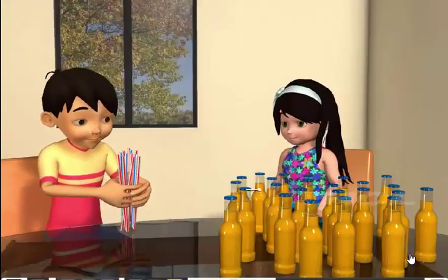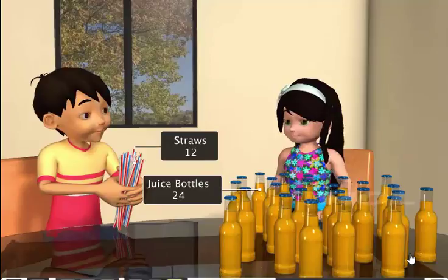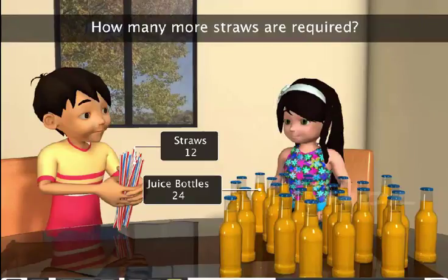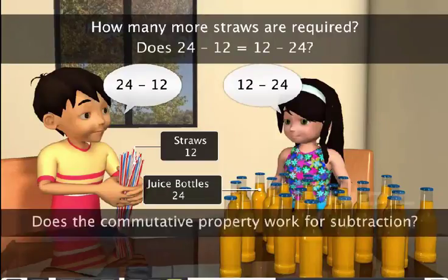Sam and Sarah have 24 bottles of juice. Next, they pick up a pack of 12 straws. How many more straws are required? Will the result be the same in subtraction if the order of the numbers changes? In other words, does the commutative property work for subtraction?